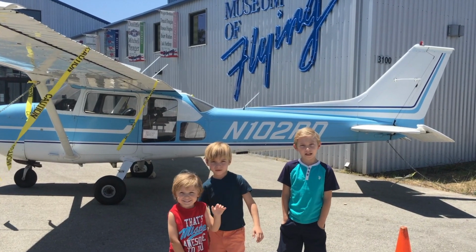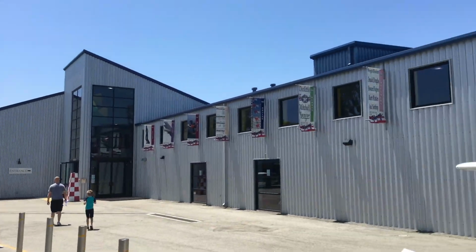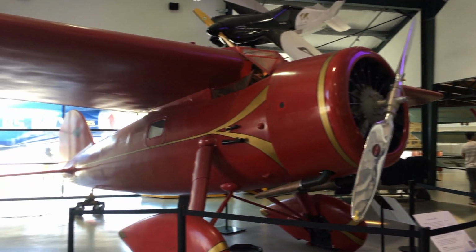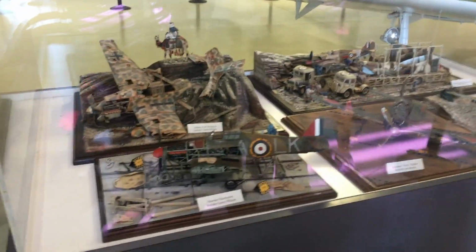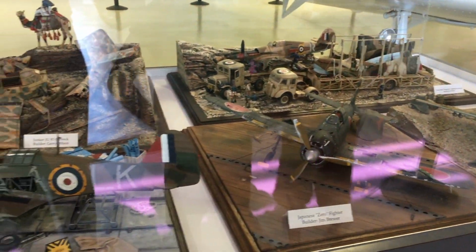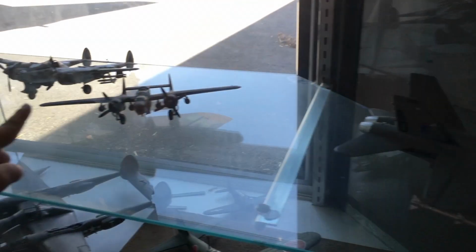Hi guys, today we're seeing a fly. Let's go check it out. Come on. Look, we see a dive bomber. That fighter jet. I like the dino dash, and I like that one.